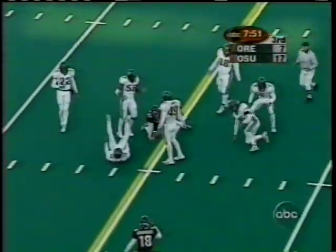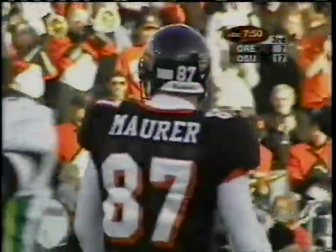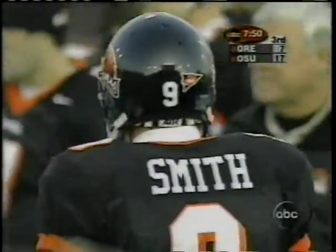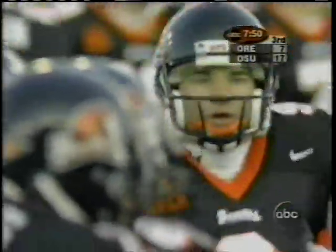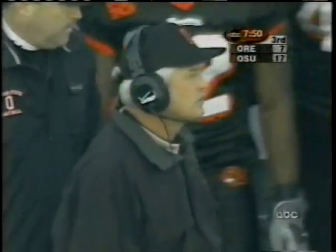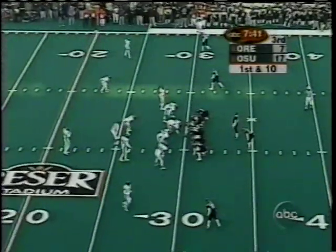He throws a bullet to Maurer, the big tight end, takes it down to the 30-yard line, and it appears to be another Beaver first down. Using that size of Maurer's, he's 6'5", 245 pounds. This time they just got him across the middle. High percentage dink and dunk type pass, trying to get Smith back into some kind of rhythm. He started 5 for 6, but then he went 1 for 8, but he's hit his last two now with short passes. 7:45 to go in the third quarter. 17-7, Oregon State by 10.